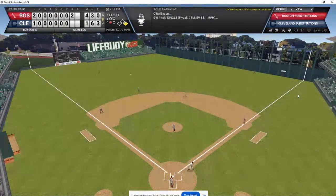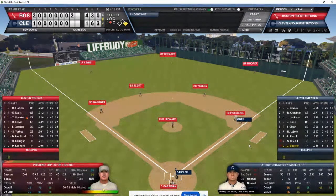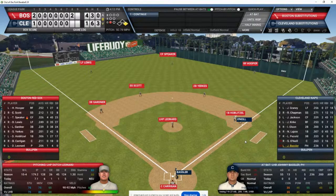There is a line drive into left field. That is going to drop in front of Duffy Lewis. Lewis picks it up, throws it to Scott. And for a change, it's not the lead runner, it's the second lead runner on first. O'Neill. There is going to be a pinch hitter for Steen.